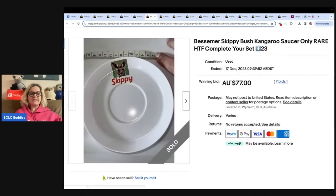All right. This one says, I'm in Australia. In the 70s, there was a TV show, Skippy the Bush Kangaroo. Every kid either had the plate, cup, and bowl set or desperately wanted it. There's a bolo here. I was in my favorite OP shop thrift store and saw the saucer for $1. I've never seen a saucer and I grabbed it.